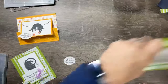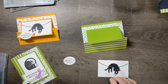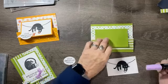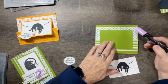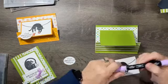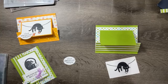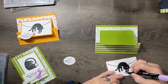is I'm going to take the little heart that's there, and I got my Fresh Freesia, the light Fresh Freesia Stampin' Blends, because that color is in my paper, and I'm just going to color my heart in to give it a little bit of color, maybe. There we go. So I'm going to make a little purple heart, or kind of purple.